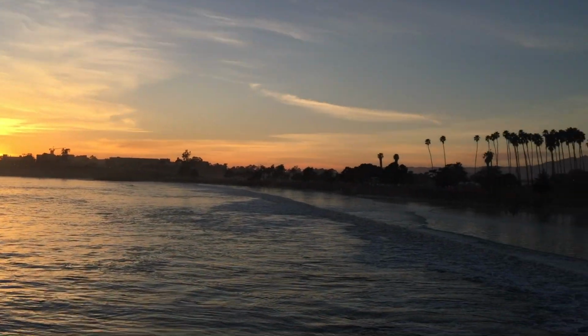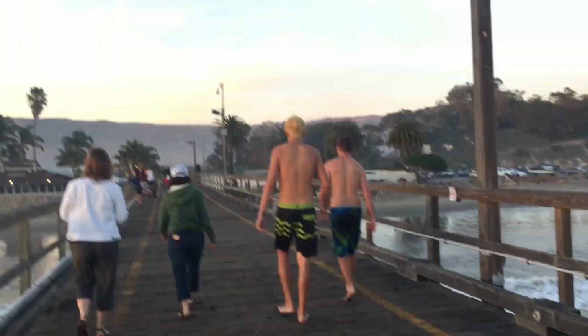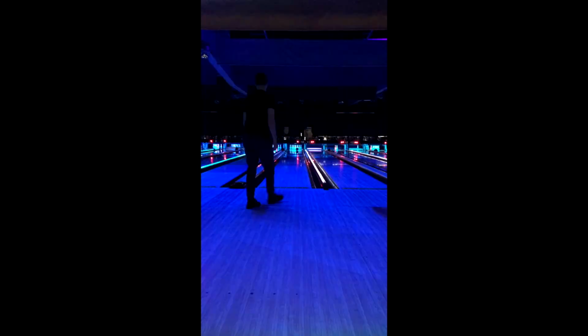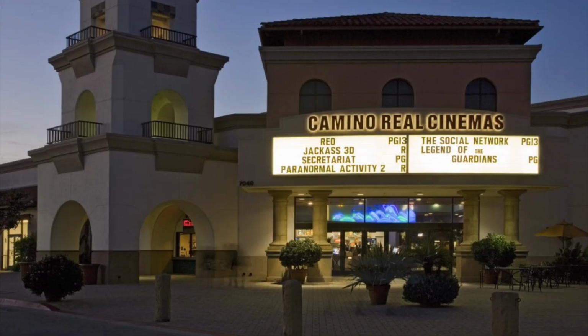UCSB is surrounded by great places to visit. There's Goleta, which has a beautiful beach and pier, where you can spend all day jumping off, or night. Some people actually prefer jumping off at 2 in the morning. The view in the evening is also really beautiful, and there's even a restaurant at the end of the pier where you can get dinner. Goleta also has a bowling alley called Zoto's where a lot of students go for a fun time. There's tons of great places to shop and eat, and there's also a movie theater, which by the way happens to be the outside view of the theater in the show Drake and Josh.